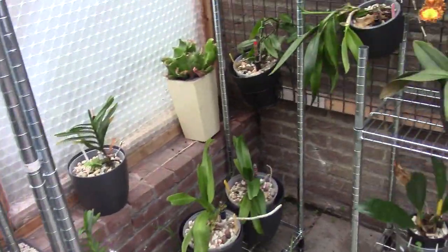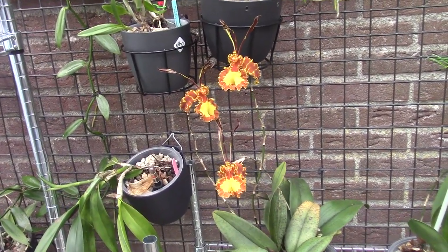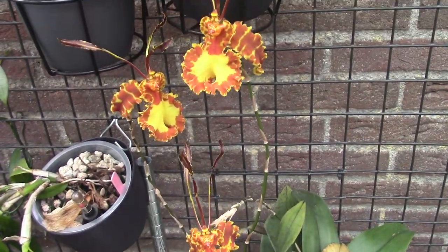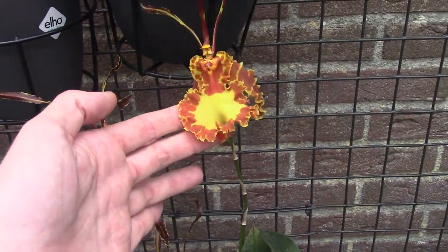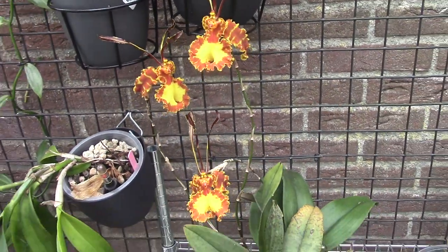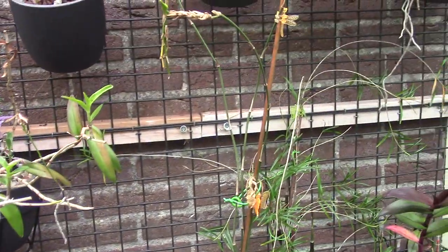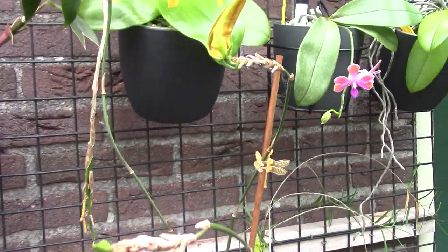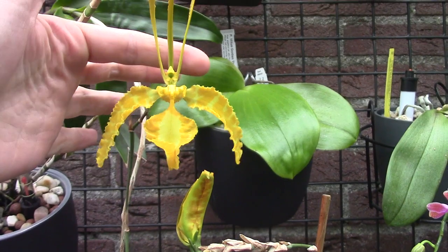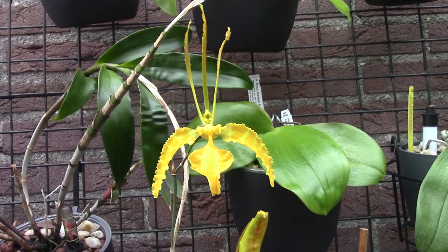Okay, let's go over this side and look at this. How beautiful! They are opened at the same time again. Three blooms on my Psychopsis butterfly. This is beautiful, if you ask me, of course, but kind of large blooms. And the Alba, the yellow variety, is next to it, and has, at the moment, one bloom open, and one bud is almost starting to open up. But this is the yellow version of the Psychopsis.